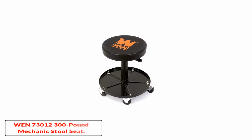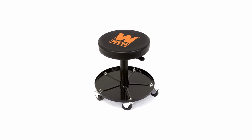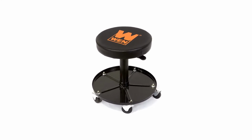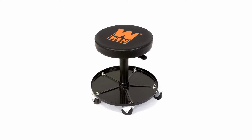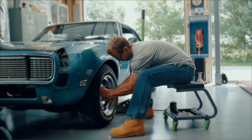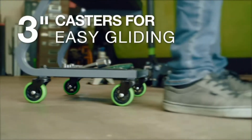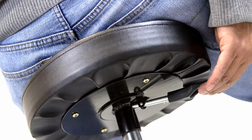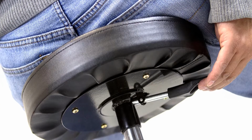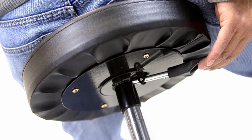Starting at number 1, Wen 73012 300-pound mechanic stool seat. You don't want to replace your mechanic stool a year after buying it. With the Wen 73012, you can depend on its layers of cushioning. It ensures that the padding does not give for a long time. It also features a thick layer of vinyl cover. It comes in a sleek black color. The vinyl cover protects the padding, which is why it is capable of maintaining its look for a decent time.